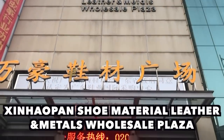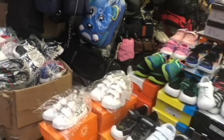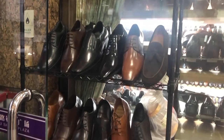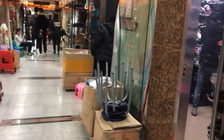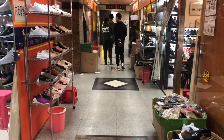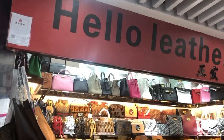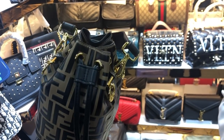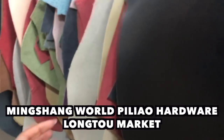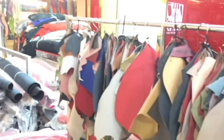This plaza in particular is for shoes and metals. I didn't manage to see any metals. I think they were on the upper floors that I wasn't going to. But you can see here they sell shoes. This is just one of the many shoe markets in this particular area. This leather market is great for anyone custom making leather clothes such as bags and coats, even shoes.